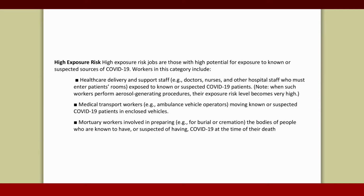Next up, the high exposure risk categories. These jobs are those with high potential for exposure to known or suspected sources of COVID-19. Workers in this category will include healthcare delivery and support staff, doctors, nurses, other hospital staff, such as admissions personnel who must enter patients' rooms, medical transport workers, and mortuary workers who have been exposed, or are known or suspected to have been exposed, to COVID-19 patients.